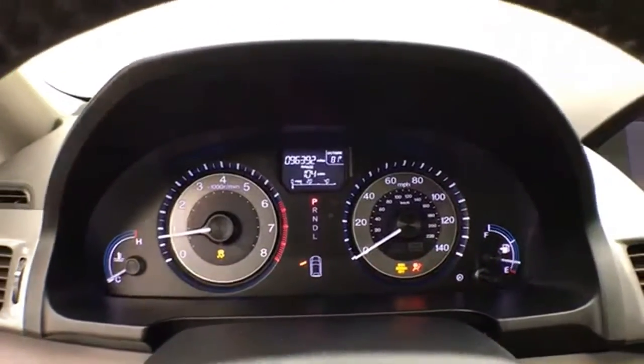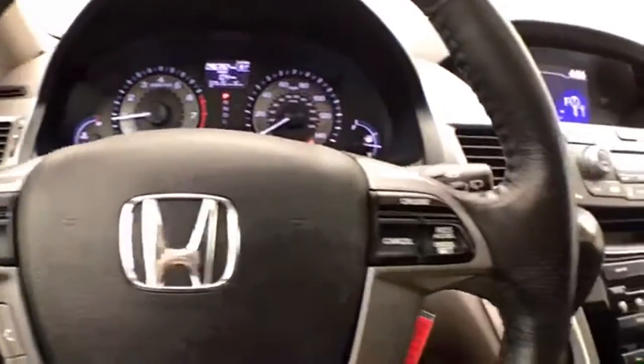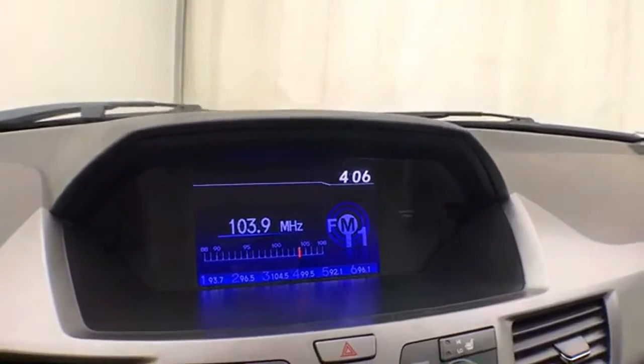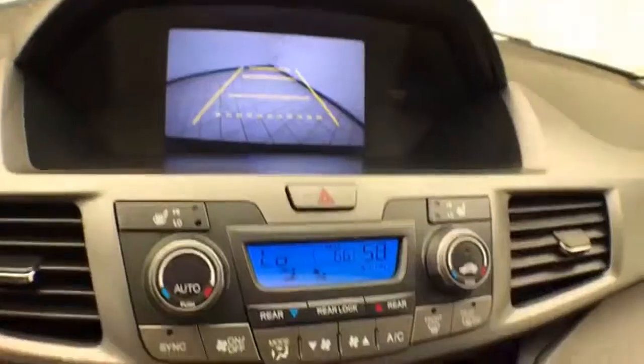large, easy to read gauges, steering wheel mounted audio controls so you can keep your hands on the wheel, cruise control, large display for radio, Bluetooth connectivity for hands-free phone use. And there's of course where the backup camera display is.